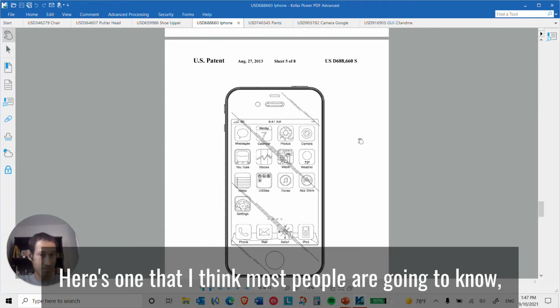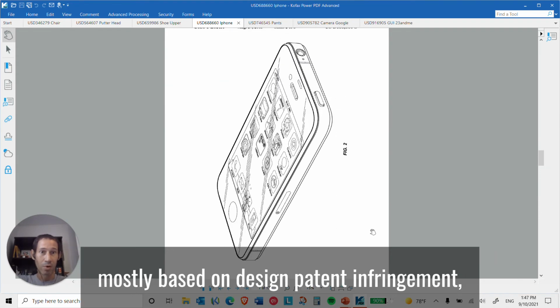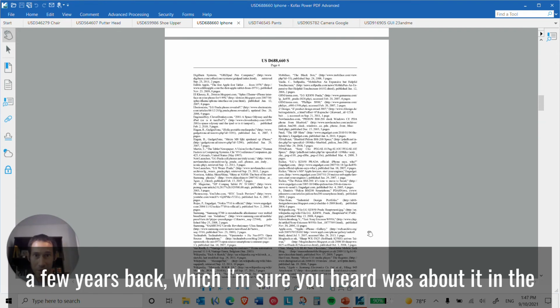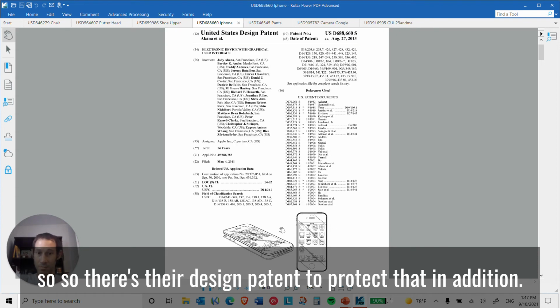Here's one that I think most people are going to know, one of the iPhone versions. Apple won a very large case against Samsung, mostly based on design patent infringement a few years back, which I'm sure you heard about in the news. So there's their design patent to protect that.